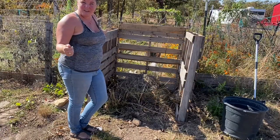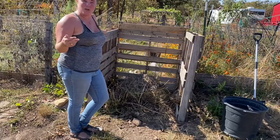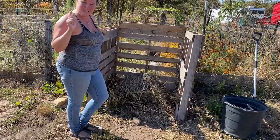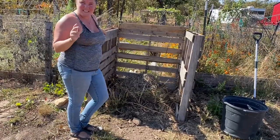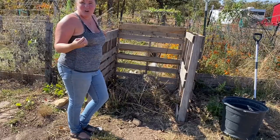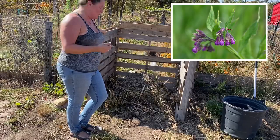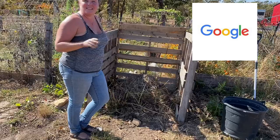As far as your green material, you can use rabbit, goat, cow, horse manure. Now, cow and horse does need to age for 6+ months because it's considered hot. I also am going to be putting in my chicken coop matter. So when I clean that out next week, everything from the chicken coop is going to go in here. That's hot manure as well. That needs to sit for 6+ months to get fully composted before you put it in your garden. Green matter, you can put in green leaves, grass clippings. Some people grow comfrey and they put comfrey in there. I advise that you talk to Mr. Google and get a list of good things and bad things for your compost.